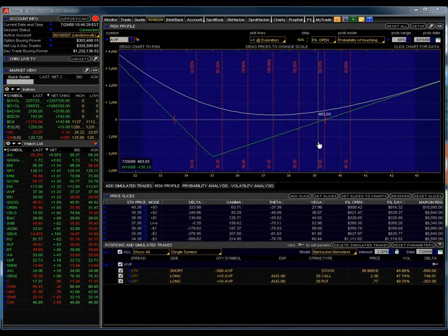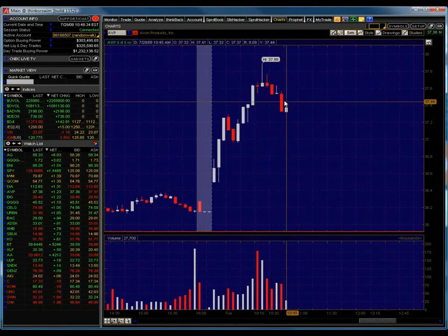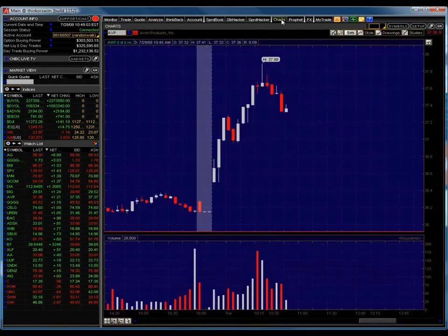Just another quick update here. The market AVP has come back a little bit. It's just kind of dropped off here a little bit. But because, and this is what happens during gamma scalping, we locked in our profits as the stock moved up, shorting the stock as it was moving up. So even though we're back to a delta neutral position, we still have our profits locked in here at about $278 for the day.